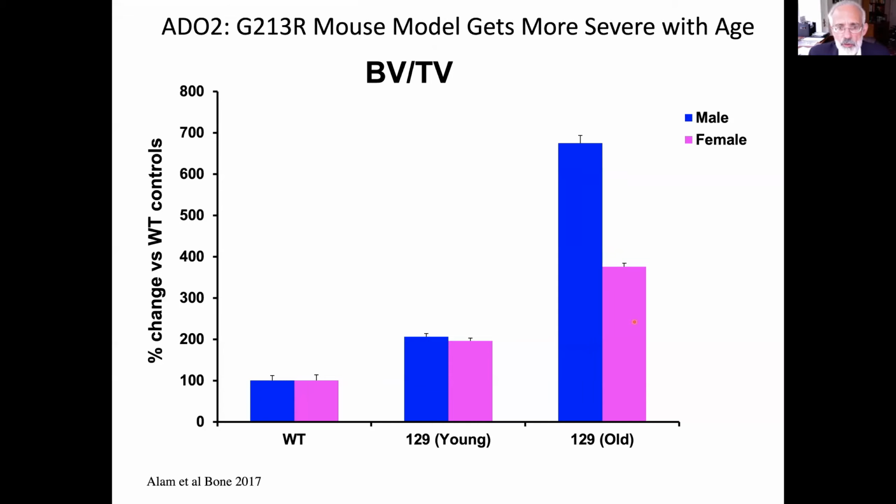We made a mouse model. We published this with Anna Teddy's group a while back. This is looking at mice as they age. The blue is for boys and the pink is for girls. We set wild type at 100%. This is bone density, bone volume per total volume. And as you can see in the young mice, who I think were 12 weeks of age, they have about a 2-fold increase in BV over TV. But in the older mice, who were, I think, 15 months of age, they markedly increase their BV over TV, indicating that in the mice, the disease also seems to get worse with age.